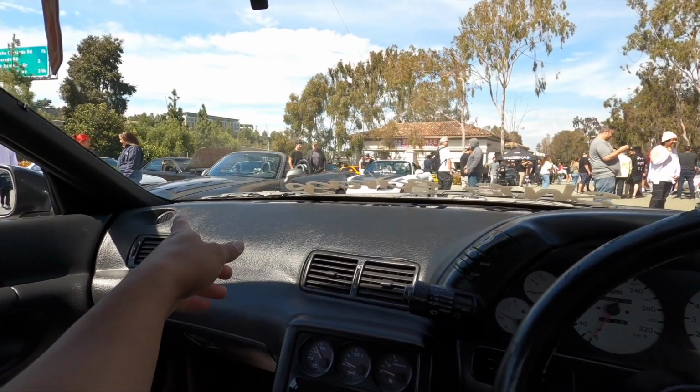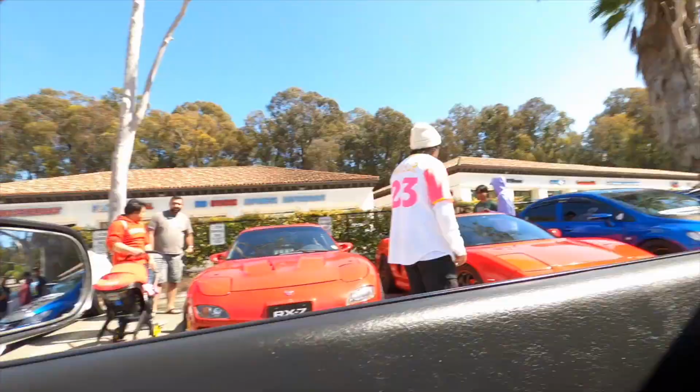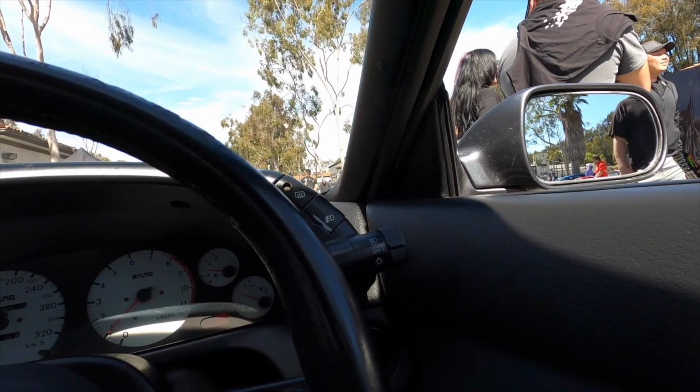Damn, all carbon. Maybe I'll do that one day. That's sick. I don't know where to park, guys. Let's just park. What's up, stranger? Park right there? I don't even think I fit over there.